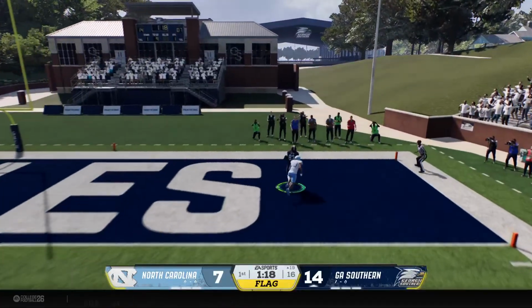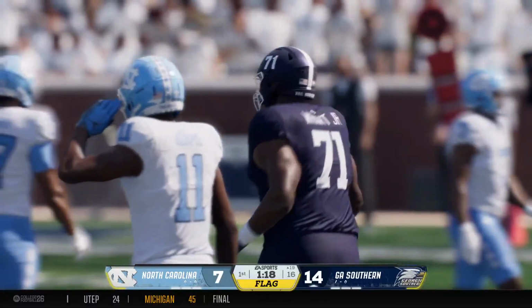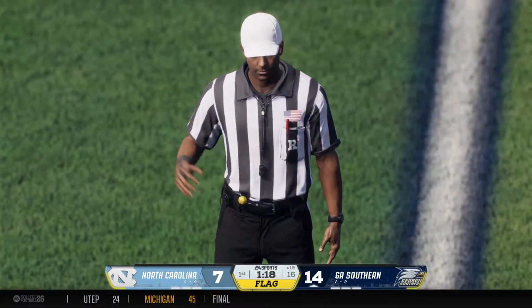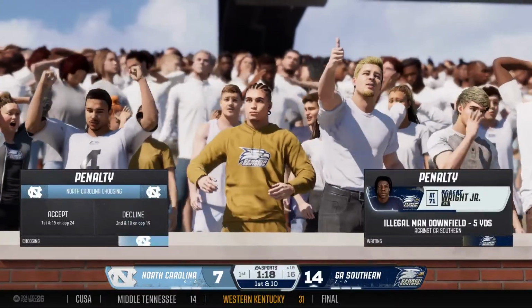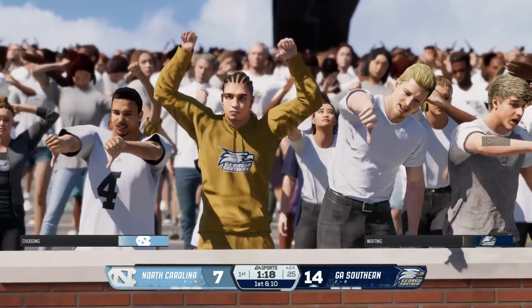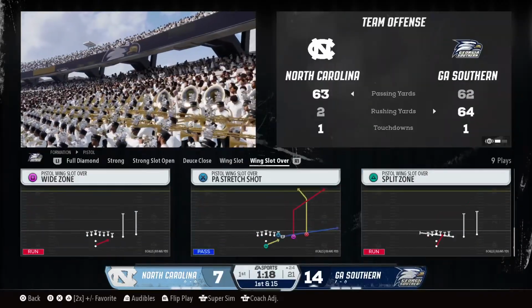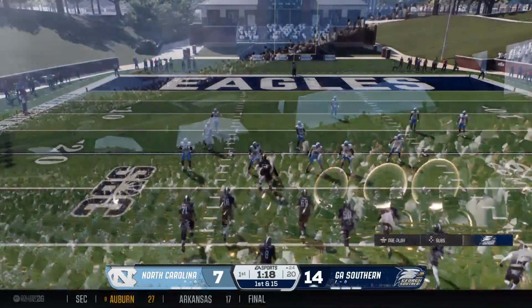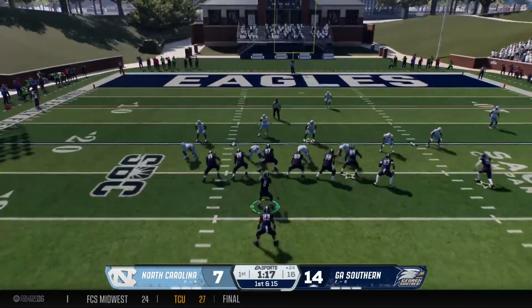Going for 6. Gets a hand in there and breaks it up. It's incomplete, but wait, there is a flag down on the play. The officials offer the deal, and the coach accepts it. They will take the penalty. They'll move it back, and it's 1st and 15 for this offense.